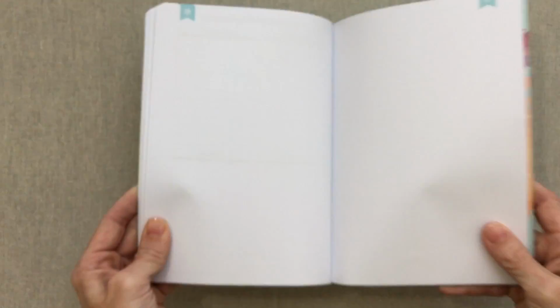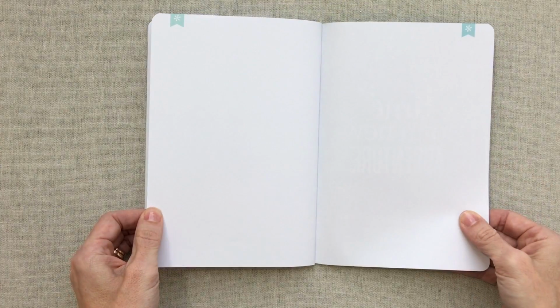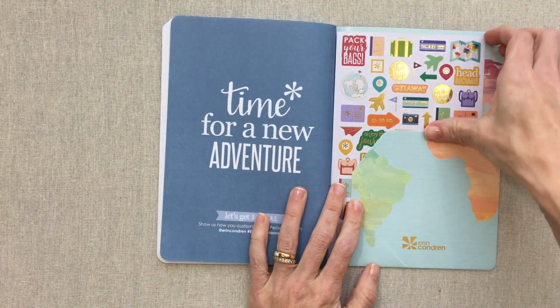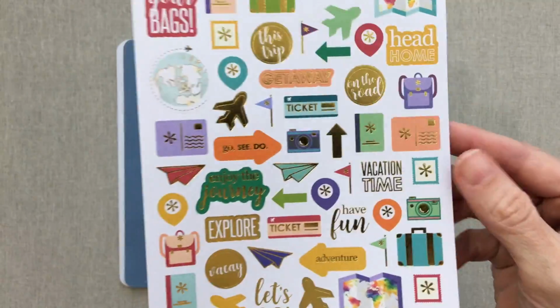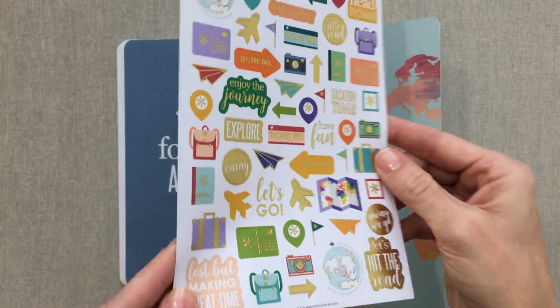Then you have 2 dot grid pages right here. Very, very light dot grid though. Very light. I can barely see the dots, you guys. And so that's 2 2-page layouts, so you actually have 4 dot grid pages. And then you just have your quote at the end, another pocket, and beautiful travel stickers to add in your little travel journal to make memories. I love these, and they're all the gold foiling.